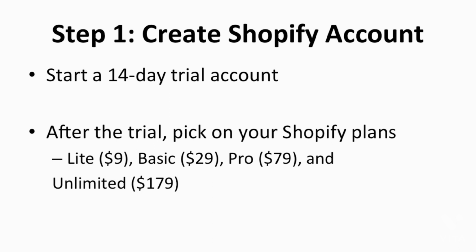It doesn't really matter which platform you're moving your store from. The whole procedure is more or less the same. But in this case, I'm going to use BigCommerce as the example. So let's begin. The first step is you will need to create a Shopify account.